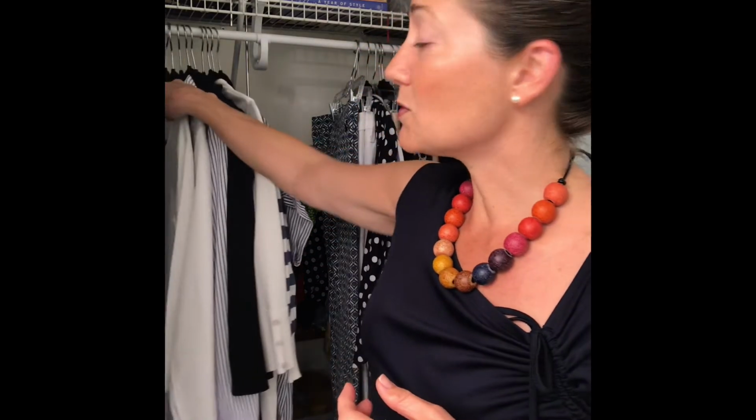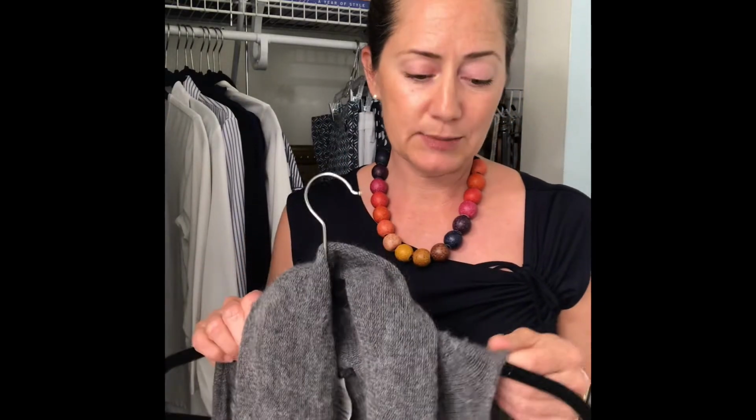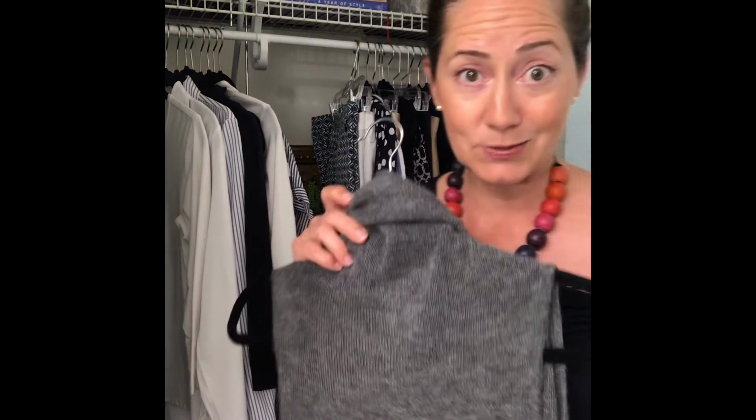With the 10-piece wardrobe, we're talking about 10 core pieces, which gives you the allowance for extras. For instance, this sweater for the winter time is extra. And I will not be wearing this in the spring because it has to be really cold for me to be able to wear this. So this will go to another closet.